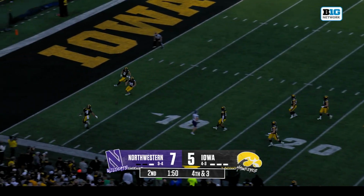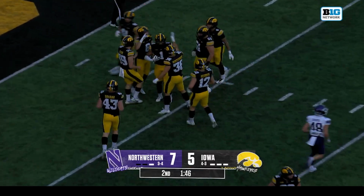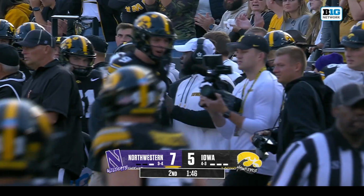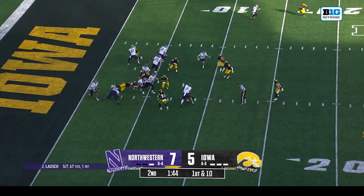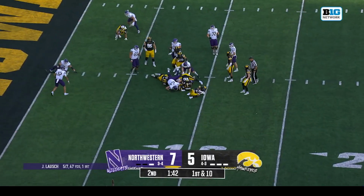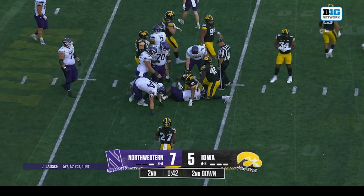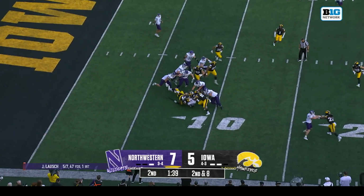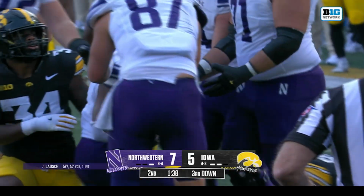Dakin kicks to Wagner. What a beautiful kick by Dakin. It checks up and is covered up at the 5-yard line, a 43-yard punt. Lausch hands off to Porter, and he spins across the 5-yard line. Timeout called. Porter wrapped up off the right tackle shy of the 10-yard line.